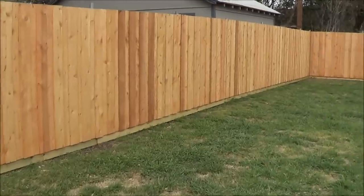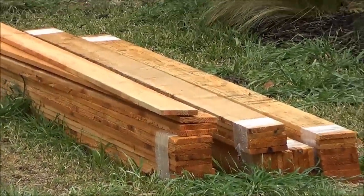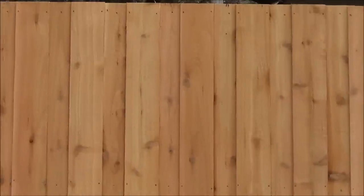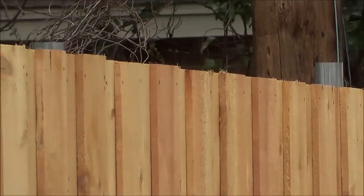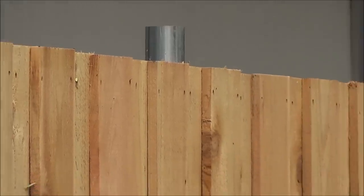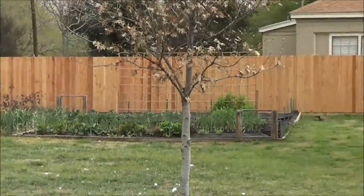We have all the pickets finally put up. Next step, we're gonna put the top trim on the top of the fence. And we also have to cut some of these posts. They're not all at the right height. So we'll cut them and put our caps on. But nonetheless, the fence is up.